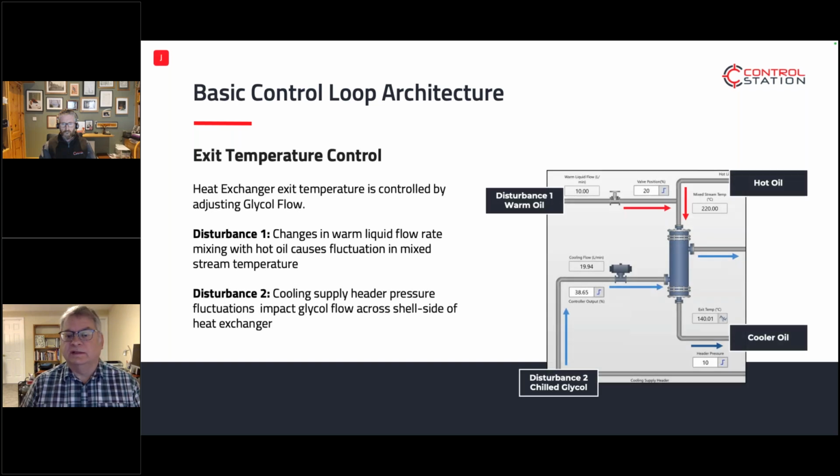Yeah, I think next slide would be good. In this slide, I think what we're going to look at is the fact that we have two disturbances. If I look at this, the warm liquid and the hot liquid being mixed together, it looks like a manual valve up there on the warm liquid. Somebody could change that valve and disturb our process. So, okay, granted, that's a disturbance. I think that's what we're going to call the warm liquid flow rate, that you could be adjusting there. That is a disturbance. I'm not sure it's a good candidate today, but that is a disturbance.